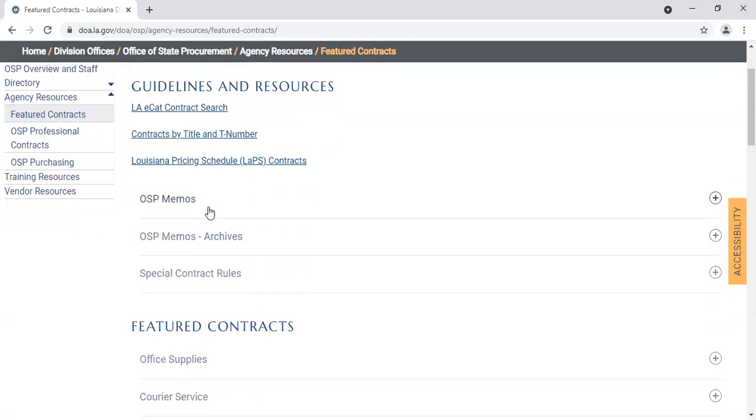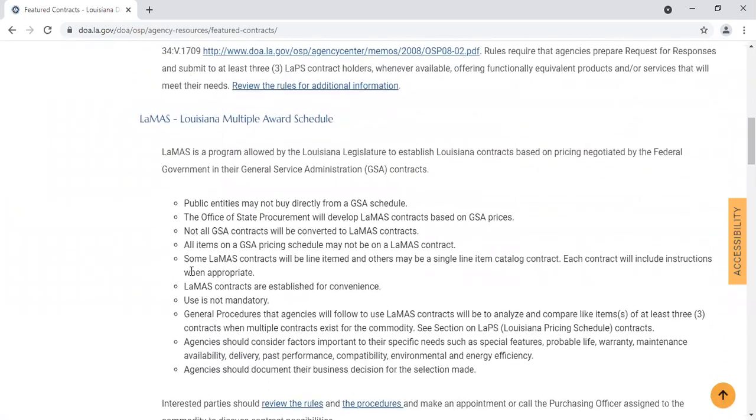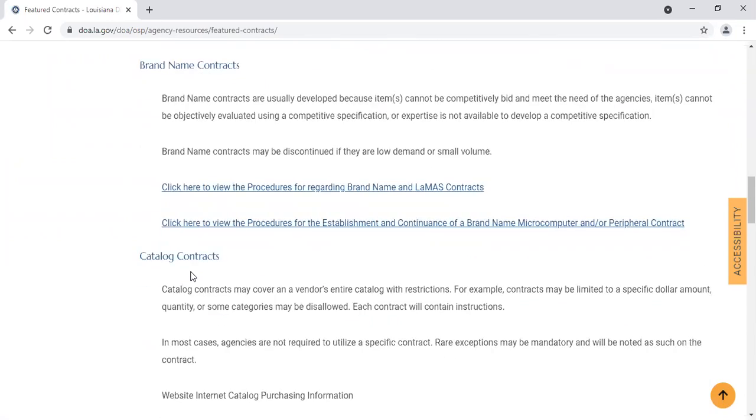From there, we have the memos again, the memo archives again, and we have a section for special contract rules. This will include kind of a write-up on what each of these means, a basic overview, and some information on where to find things.